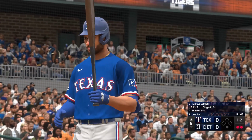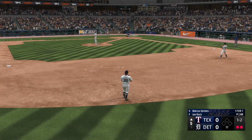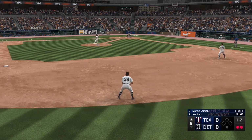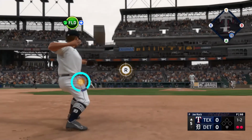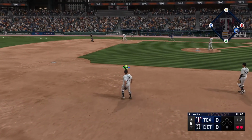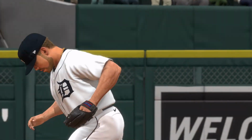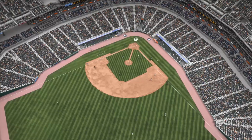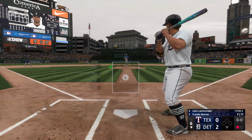Now it's Marcus Semien. One for one with a single so far. Second baseman, Marcus. And a pitch. On the ground to short. Random handles the chance. Whips it to first. And that is that. 1-2-3 go the Rangers. So one out, nobody on.